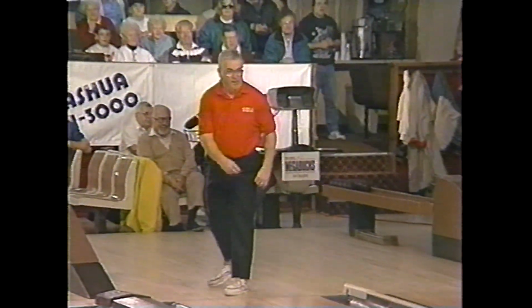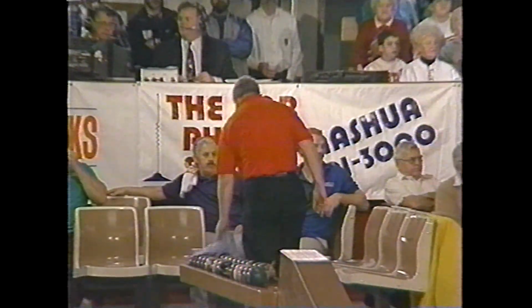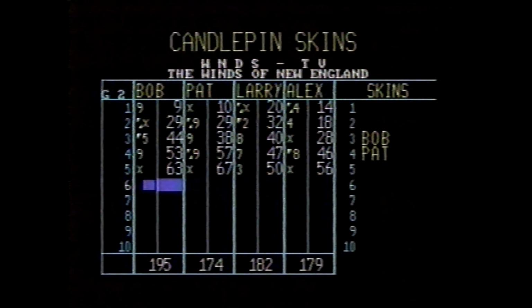Looks like Alex will add another one. He does. His 10 makes him 56 through 5, and Bob Kelly's still in the overall lead with Larry Valcourt running second, but look how close it is now for second. Pat Pay and Alex Pendleton coming up behind, and we will be back with the final 5 boxes on Candlepin Skins after these words.